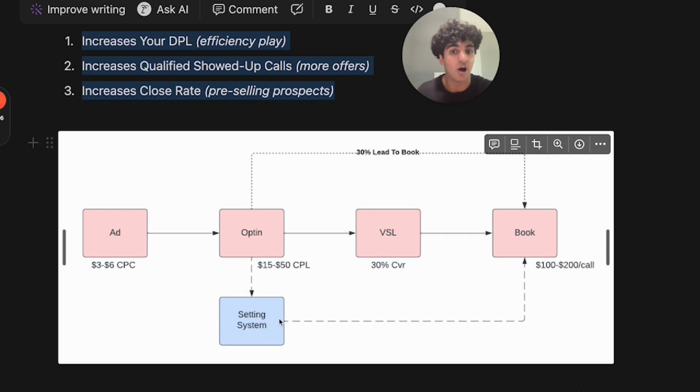We're going to hyper focus on the setting system, and this is something that Serge Guattari's team actually did research on. Only around 10% of all leads that opt in are actually going to go through the funnel and self-book. But if you can have a setting system where you're dialing those leads, you'll be able to go from around 10% of all leads going through to around 30 to 40% of all leads going through. So almost 3 to 4xing your call booking rate. That's the power of this setting system, and that's what I'm going to be breaking down in this video.